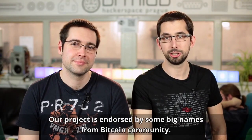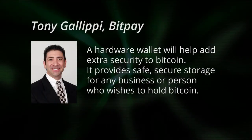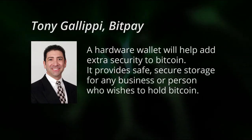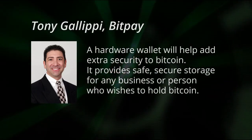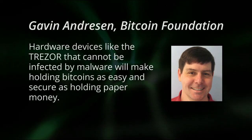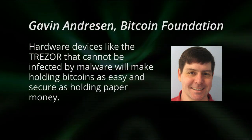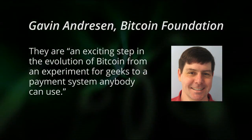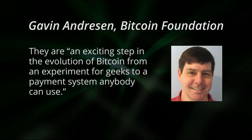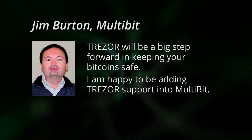Our project is endorsed by some big names from Bitcoin community. A hardware wallet will help add extra security to Bitcoin. It provides safe, secure storage for any business or person who wishes to hold Bitcoin. Hardware devices like the Trezor that cannot be infected by malware will be making holding Bitcoins as easy and secure as holding paper money. They are an exciting step in the evolution of Bitcoin, from an experiment for geeks to a payment system anybody can use. Trezor will be a big step forward in keeping your Bitcoin safe.